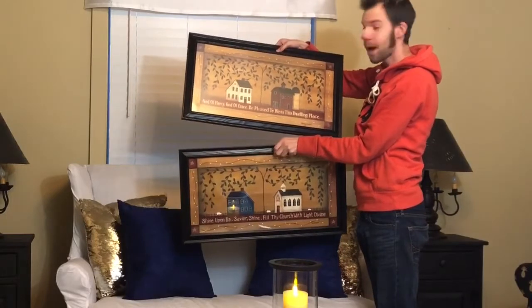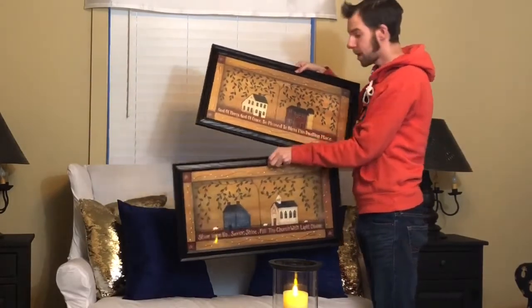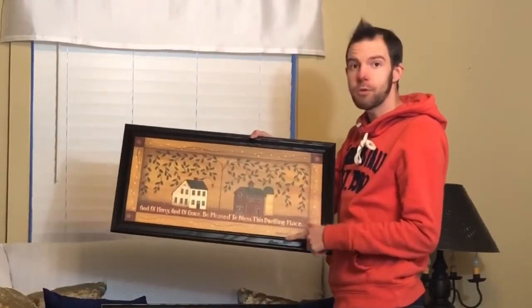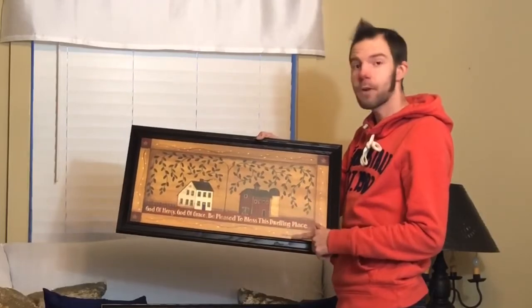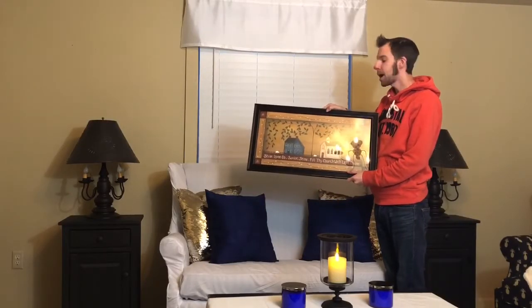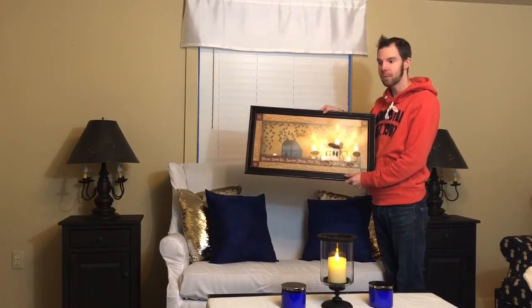They're the exact same size and the prints are pretty much the same, but let me tell you what I did. This art piece right here is just a poster. It is a poster that I got from Amazon and I framed it. And then this painting right here is actually a custom painting by an artist. Her name is Cindy Landi. I will leave a link to her Facebook page.